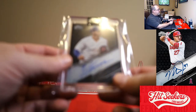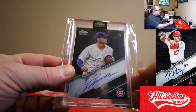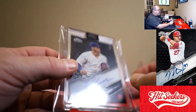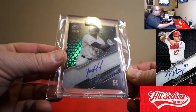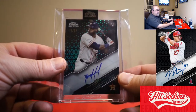Nico Horner, it's a nice auto, man. It really is. Nico's a good rookie. Nico Horner heading to the Cubs. Cubs heading to Jim Gohanigan. And we popped in a Yordan. Yordan to 99, green refractor. Yordan Alvarez, Astros hit, heading to Aldron.